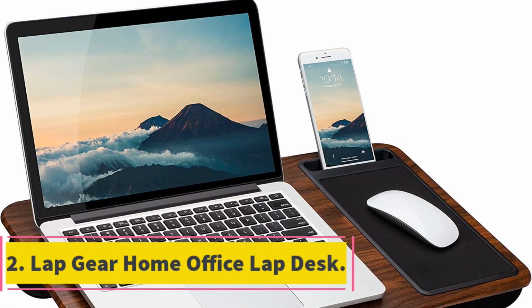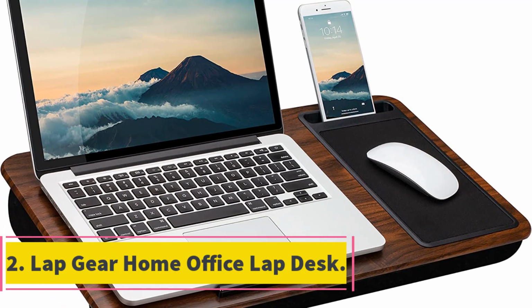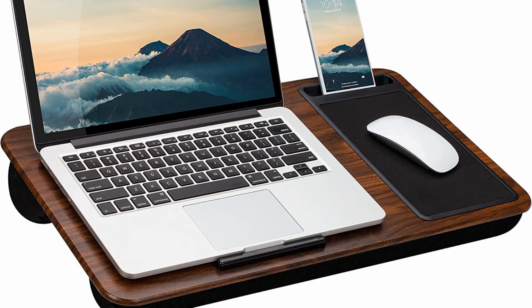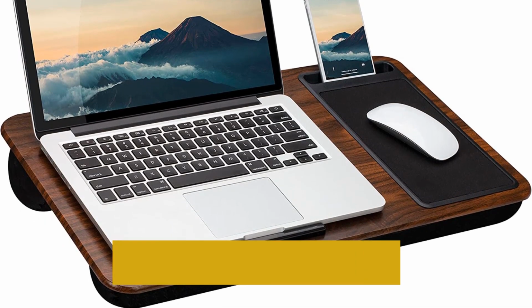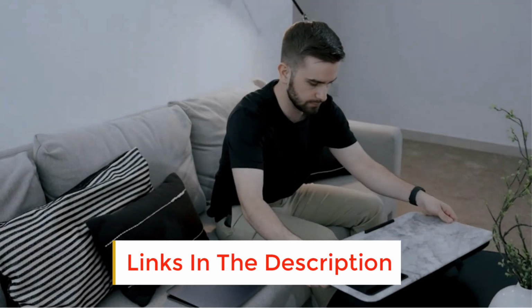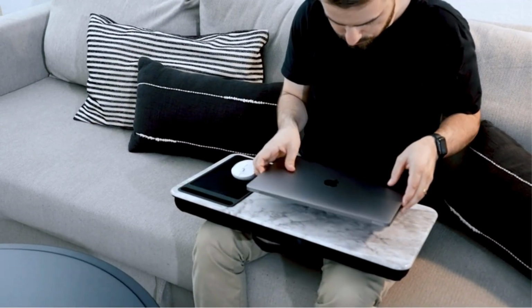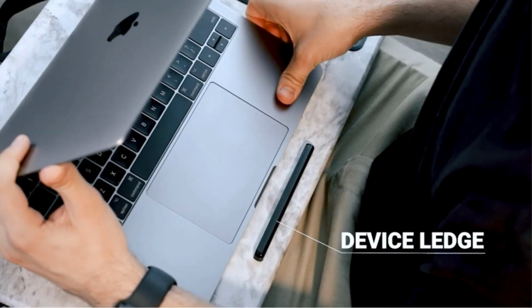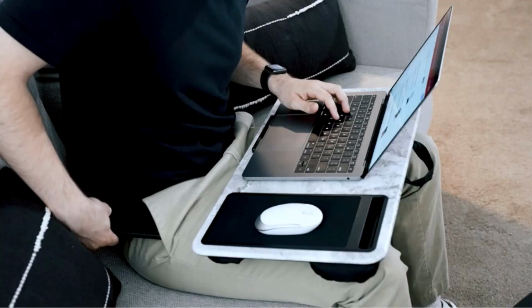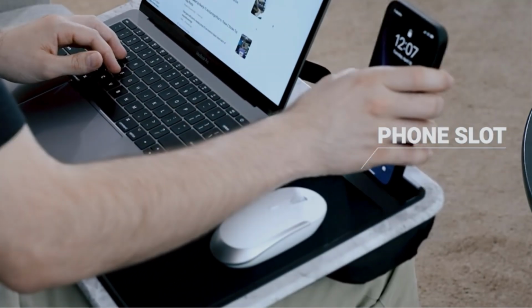Number 2. Lap Gear Home Office Lap Desk. Lap Gear is a new product that helps you work in the comfort of your Zoom meetings. With its innovative dual bolster cushion, you can work on your work surface in peace without any heat. The Lap Gear desk is perfect for those who are always behind on their Zoom calls. With our efficient ventilation system, you'll be able to enjoy your Zoom talks all day long.